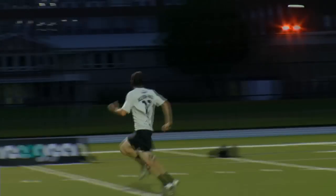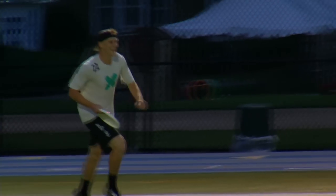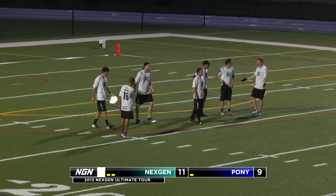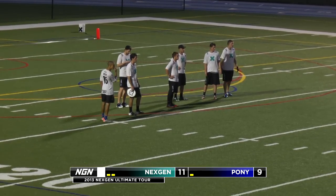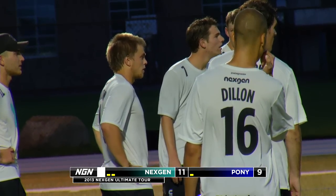Dylan Freechild with the air bounce, 60-yard huck to Camden Allison Hall. He's slaying it. That's a Callahan winner, showing what Callahan winners do. So 11-9, NexGen, 2-point lead. They were able to get the only break of this second half. I don't think it's going to be the last.